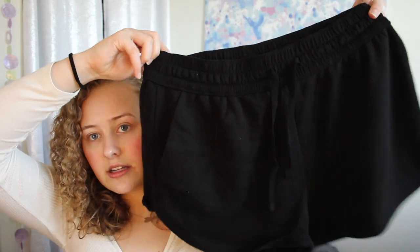Okay, the next two pair of shorts I got are just little cloth athletic shorts, and I've been wanting some shorts like this for a while, just because you can just throw them on in the summer. And I don't really like Nike shorts. I don't think those are cute anymore. Honestly, I don't think I ever did. I think I just wore them because everybody else wore them. I think these are really cute and they're very versatile. And so they're just these little athletic shorts.